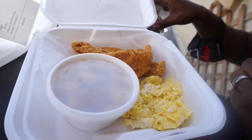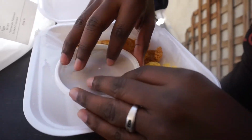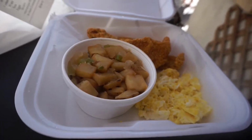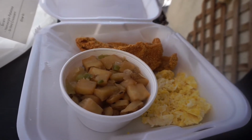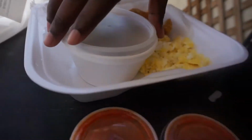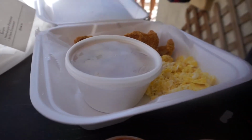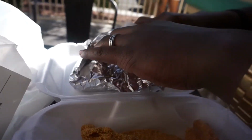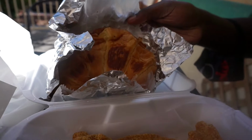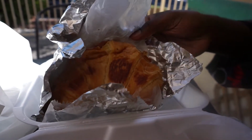That's the first look. Eggs, the catfish are right here, and then I'm gonna open this up so y'all can see the home style potatoes. Those are looking pretty good, all smothered and juicy, low key. They gave me some hot sauce and some other condiments in the bag, and let me show y'all the croissant real quick too. That's the grilled croissant. It's looking real nice, I ain't gonna lie. So I'm gonna take a bite and get into it real quick.